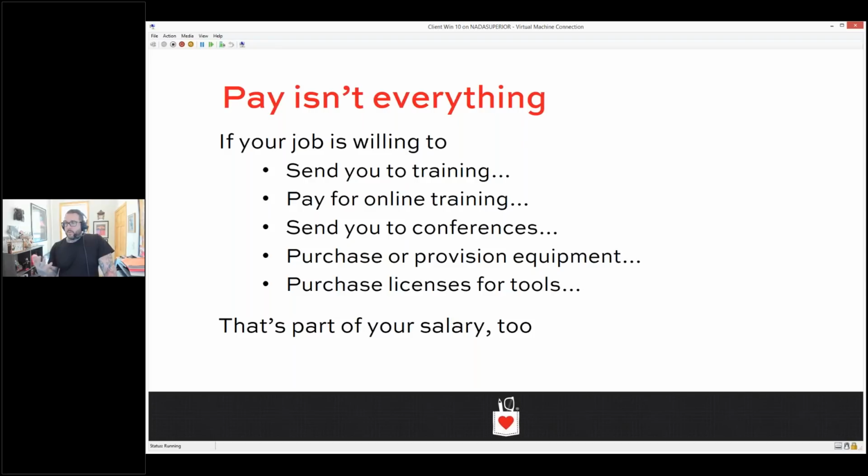Part of what matters for you as a junior DBA, and it's going to matter a lot for your personal growth and your professional growth, is if your job is willing to send you to training, like an in-person training class, if your job is willing to pay for online training, if your job is willing to send you to conferences like PASS, if your job is willing to purchase or provision a VM for you to do this testing on. That's huge. And there's also stuff like purchasing licenses for tools, whether it's monitoring or just code helper tools or stuff like that. That stuff is all part of your salary. That's part of your development.